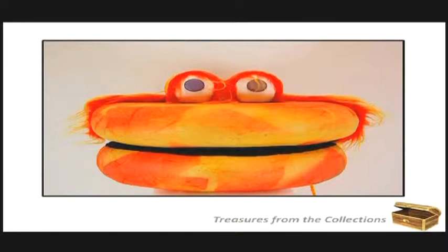So a special thanks to George Turley for donating 28 puppets to us. And not only the puppets, but he donated scripts from the show, video clips, and lots of photographs as well. So in the future, we'll have more to show you, I'm sure, and hopefully an exhibition in the future. But this is just your first sneak peek.